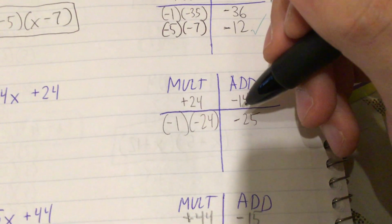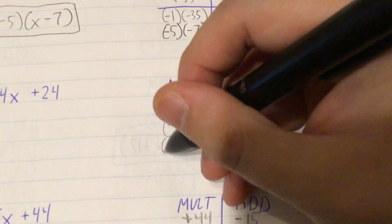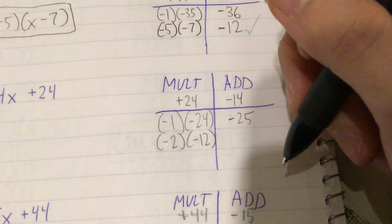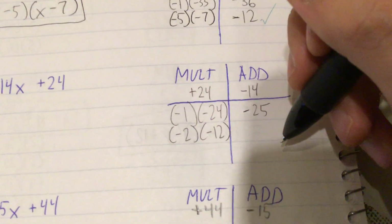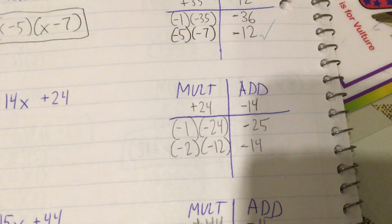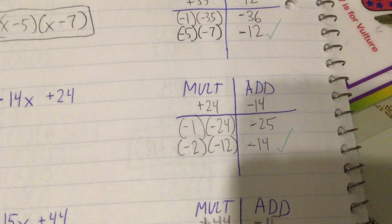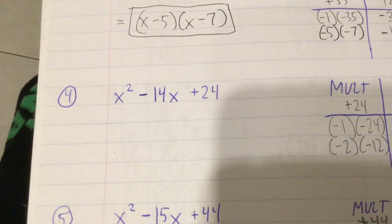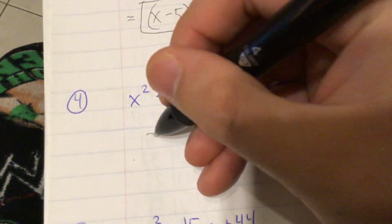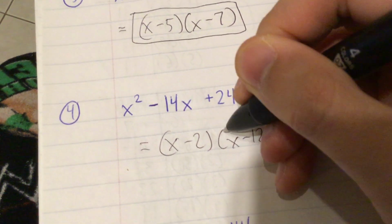Well, can I do 24 divided by 2? Yes. In fact, I know it's negative-negative, so I'm going to do negative 2 times negative 12, because negative 2 times negative 12 is positive 24. But what's negative 2 plus negative 12? It's negative 14. We win. So if that's the winning combination, what do I factor x squared minus 14x plus 24 into? X minus 2, x minus 12. Sorry about the smudge right there with the ink.